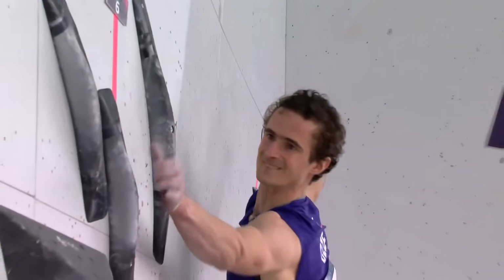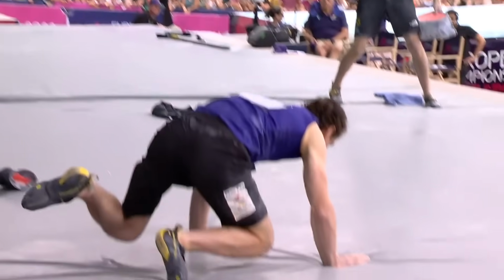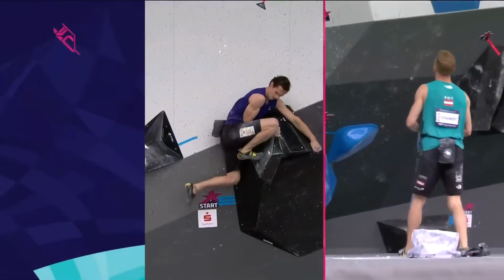See, I don't know, he didn't quite stick that move. I didn't see quite what he was doing. Rotated out before he got to the hold.